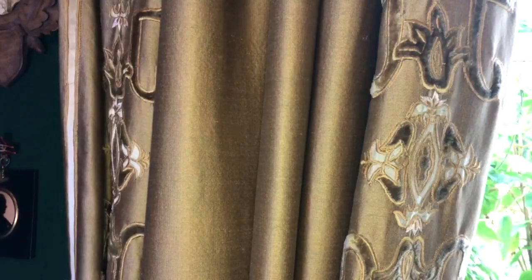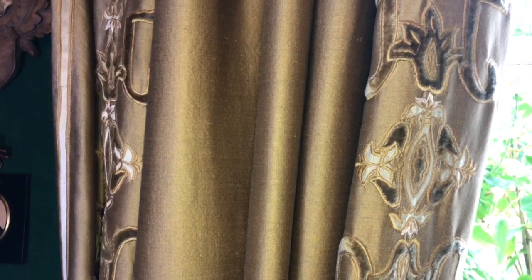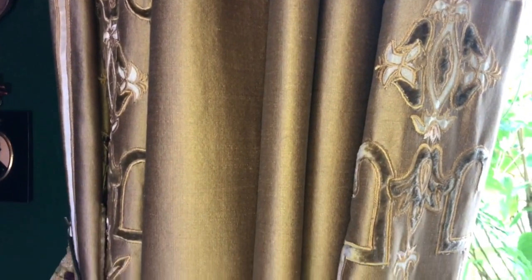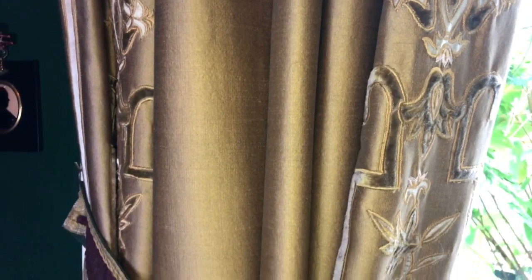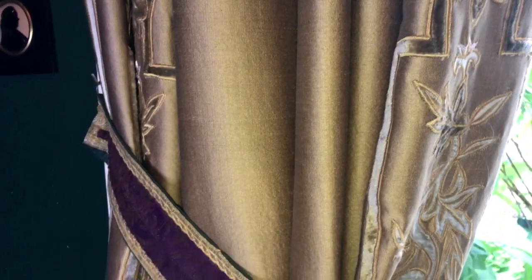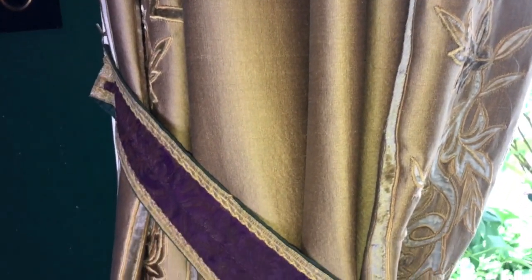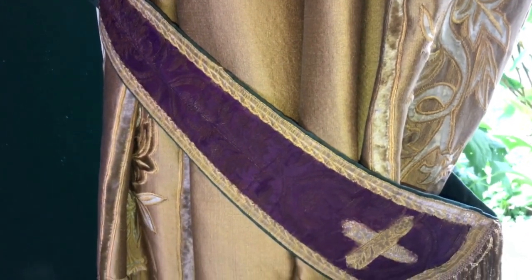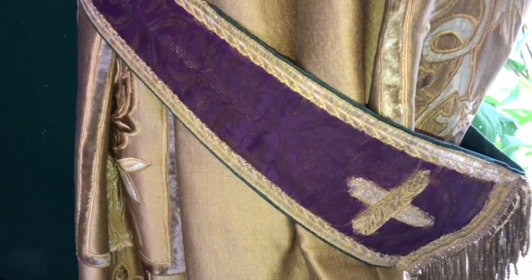Gracing the windows in the library, again, we have some beautiful gold panels from Sussex House English Home. And we also have some interesting tiebacks here, which were a priest's maniple. I got a load of them off eBay and decided one day, what was I going to do with them? And then I had a brainwave and I thought, I know, I'll take them to the dressmaker and we'll have them made into curtain tiebacks. So we have several of these around the house.